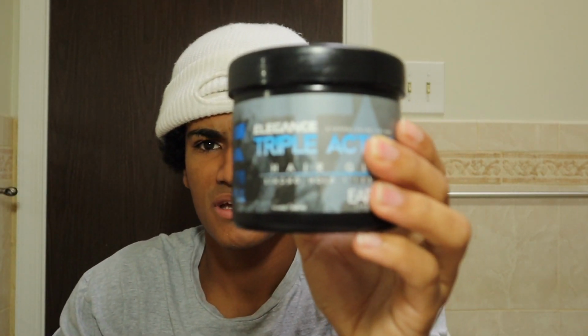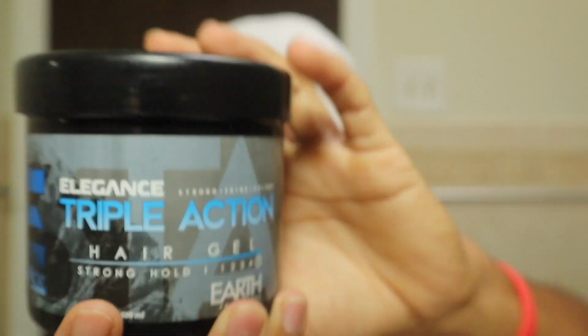Then the next 2 products I'm going to show you at the same time because you're going to use them back to back. It's any type of gel. This is the one I use right here. And this I think is the most important one right here. This one I found at Walmart and it works great.